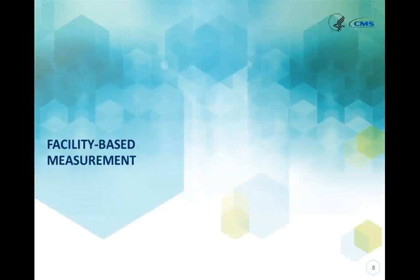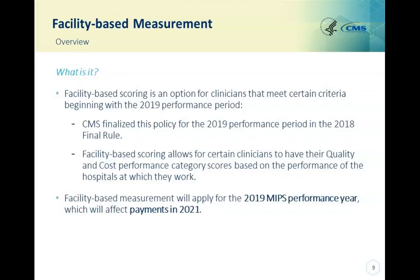Thanks so much, Adam, and thank you, everyone, for being here with us today. I'm just going to go over at a high level what facility-based measurement is, and then I'll be turning it over to my colleague, Dr. Nilasina, to talk through the scoring details. And then, as Adam mentioned, we will have the opportunity to see a demonstration of the facility-based preview, which we feel will provide a lot of additional clarity on the benefit of the facility-based option, and will really help inform all of you as well as your colleagues and other stakeholders who may be interested in facility measurement, on understanding in a little bit more detail what it really is and whether or not this is the option you want to pursue for your MIPS performance for this third year.